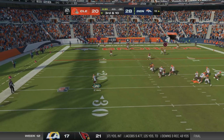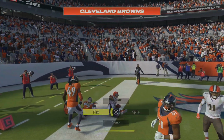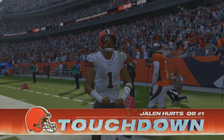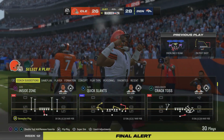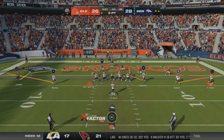On the move to his left. And he's into the end zone. No flags. It's a touchdown. And now a two-point conversion. And we'll be tied here in the final minute. Do they have one big call left? Here we go.